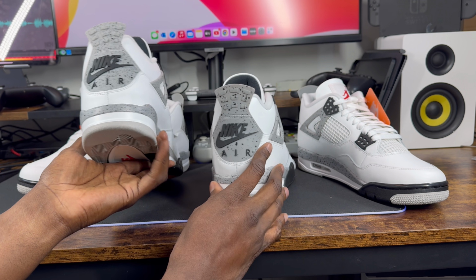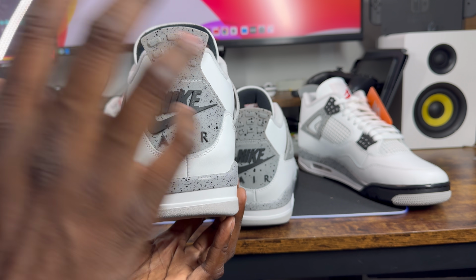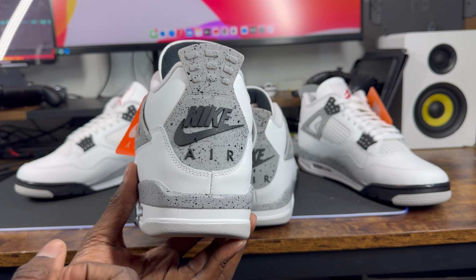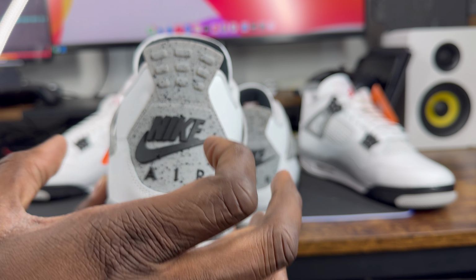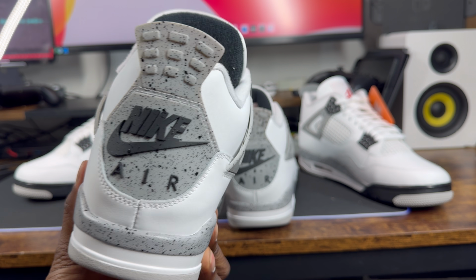One of the things that the rep does correctly is that all of these paint marks, all of the speckles that show up on the back tab, are supposed to be above the Nike. And what I mean by that is they're a raised feature. It's like actual paint that's speckled on them. They're raised and you can feel them.